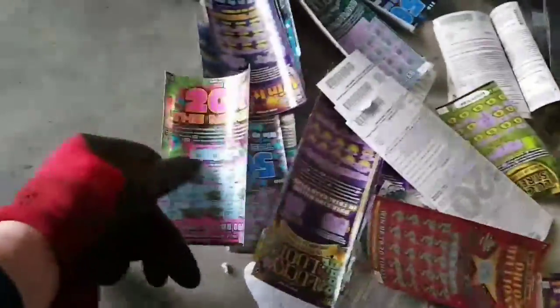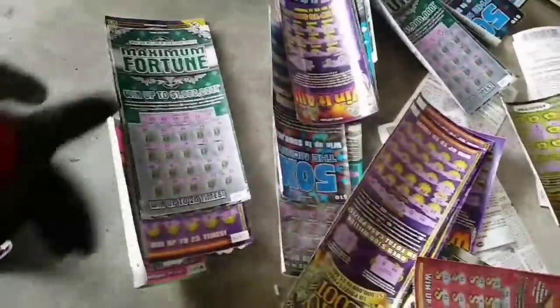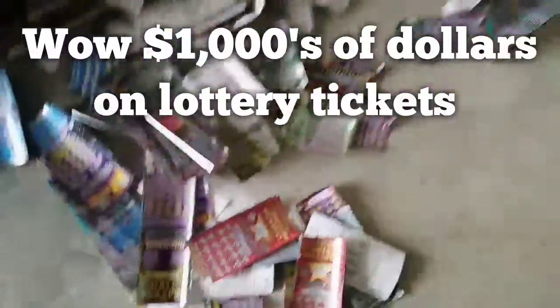Holy lottery tickets. You wonder why the guy lost his unit. $5 ticket. Look at 5, 10. Here's a $20, 30. Here's another 20 and 30. Here you go. There's 40, 50, 60, $70. Just that little stack there. And look at all these. I mean, there's over $1,000 easily in tickets right there. Probably more. There's more stack over here. You know why the guy lost his unit? Gambling it away. And look at right here.